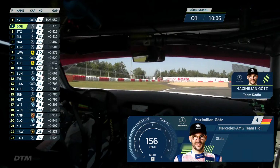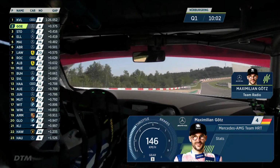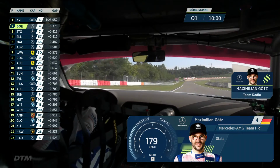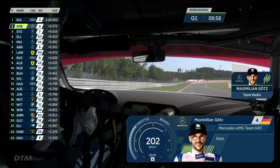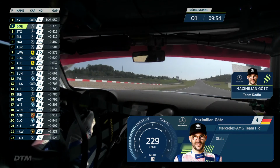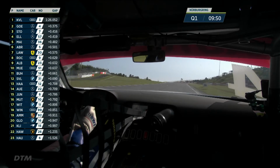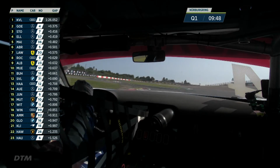Safe tires. You are P2, 3/10 of Van Der Linde. It's mainly sector 1. How is the balance? Balance is always here turning in, and others here turn 2. So pretty good setup. Just a bit of understeer in turn 2.